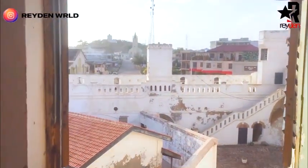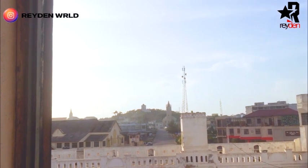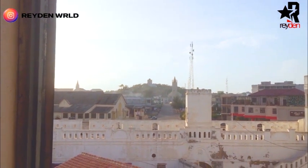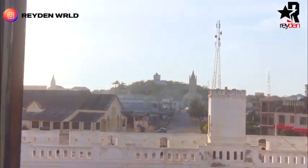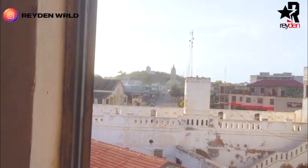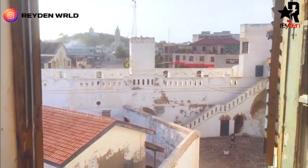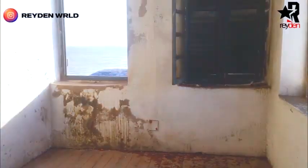Take a look at the hill over there. You see that round building with a red top? It's a fort. We call it Fort William. Fort William was built as a security checkpost for the castle, for when intruders are approaching. Almost all the castles have a fort. Cape Coast here, we have two forts.